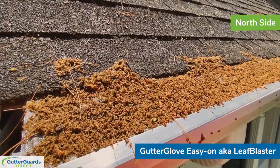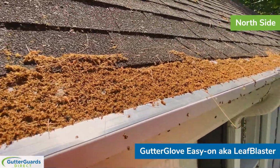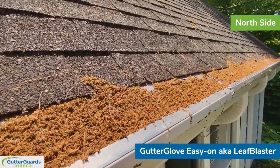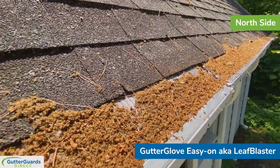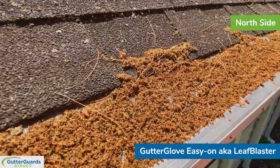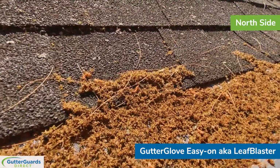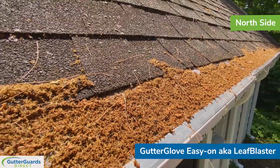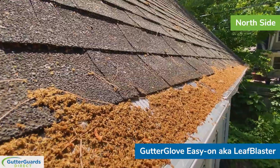The fifth system in line is the do-it-yourself GutterGlove product we've talked about. You can see it's got a lot of debris sitting on top. You can see a little bit of the screen through that debris, but the majority of it is covered at this point. And there's still some debris even up at the roof level that's just waiting to transition onto or off of the gutter guard. This one is very similar to the LeafLock, which is next to it.